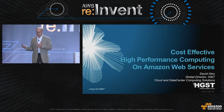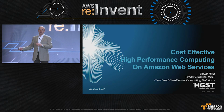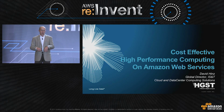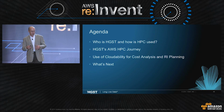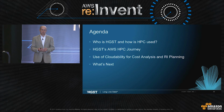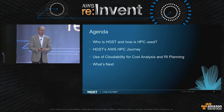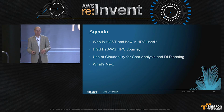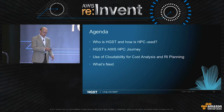But what Jason and Patrick have talked about in terms of the MegaRun and expanding into large instances of cloud across the cloud, we're doing that on a little bit smaller scale at HGST, but all around development of hard disk drives. And so I'll go through a couple things here. We'll talk about who HGST is, how we use high-performance computing to develop hard disk drives, where we're at in our journey around cloud computing and high-performance computing in the AWS environment. And we'll talk a little bit also about what we're doing to optimize and refine that environment for effectiveness and cost savings.